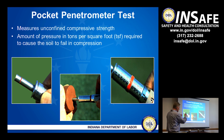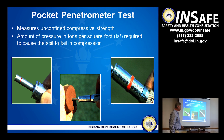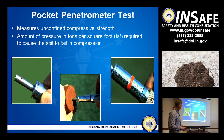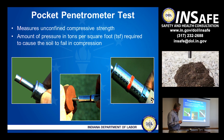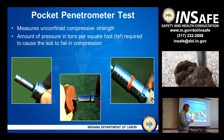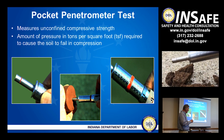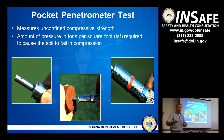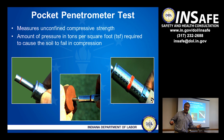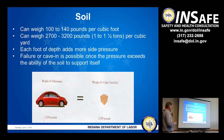The OSHA regulations talk about this here. It's just a little thing that measures unconfined compressive strength. What you'll do is get a little soil sample and push that pocket penetrometer into that soil sample until you get to that red line. Once it goes all the way to that red line, you're reading the bottom of this scale, and as you can see, it's marked 1.5 and above 0.5. We talked about that type A is anything greater than 1.5, type B is 0.5 to 1.5, and a type C is less than 0.5.